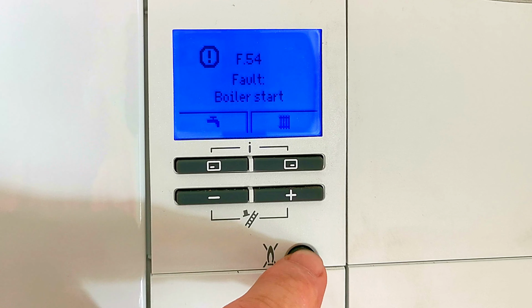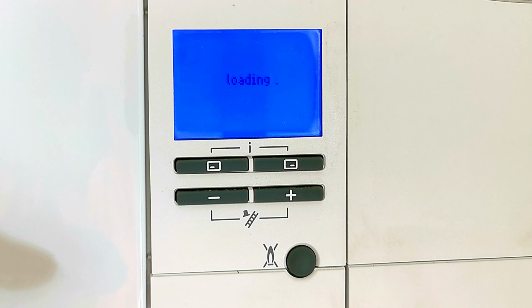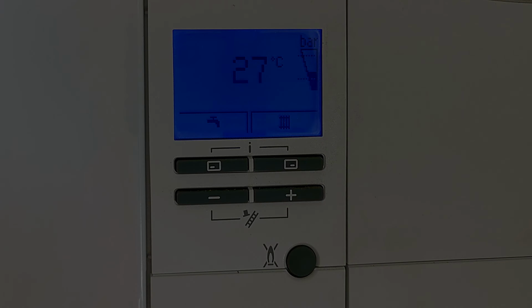And then the final button on the front of the boiler is the reset button. If you ever got a fault code come up in the display, you would push this button to reset the boiler. And there you can see it says loading, and now the boiler is reset.